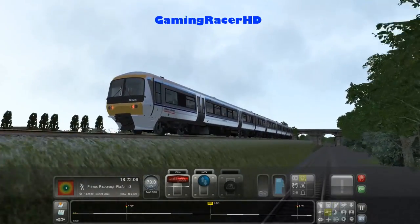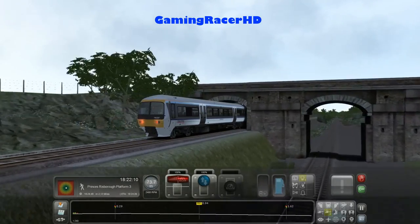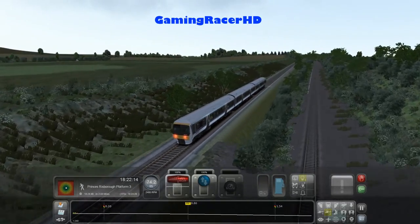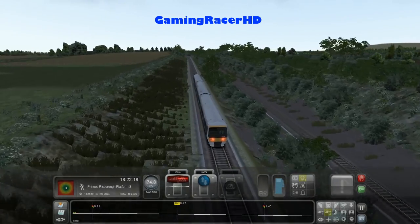It seems to be going uphill. Kind of reminds me of the London to Brighton route, where some of it is elevated. One piece of track is elevated and the other one is just flat ground.